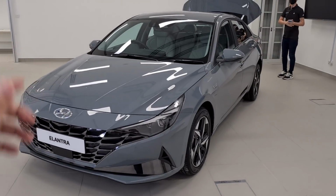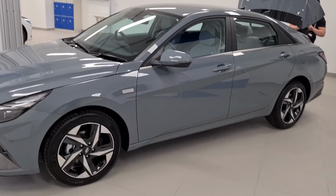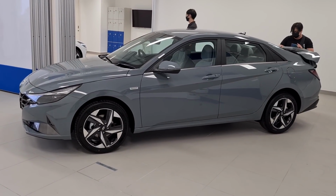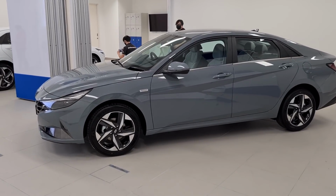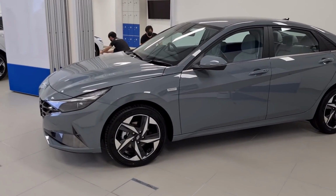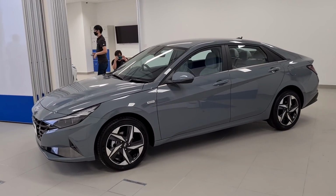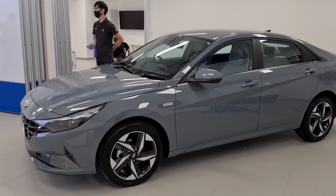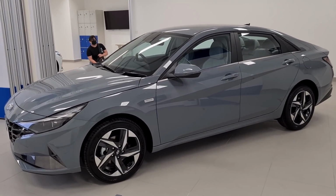Okay guys, so here we are. This is the latest all-new Elantra, what they call the CN7 generation. I'm fixated on this particular car because this color is what they call Electric Shadow. In person, it reminds me a little of Audi's Nardo Grey, but it looks more grey, to be honest. Audi's Nardo Grey has a bit of a blue shade to it. This one doesn't have as much of the blue shade.